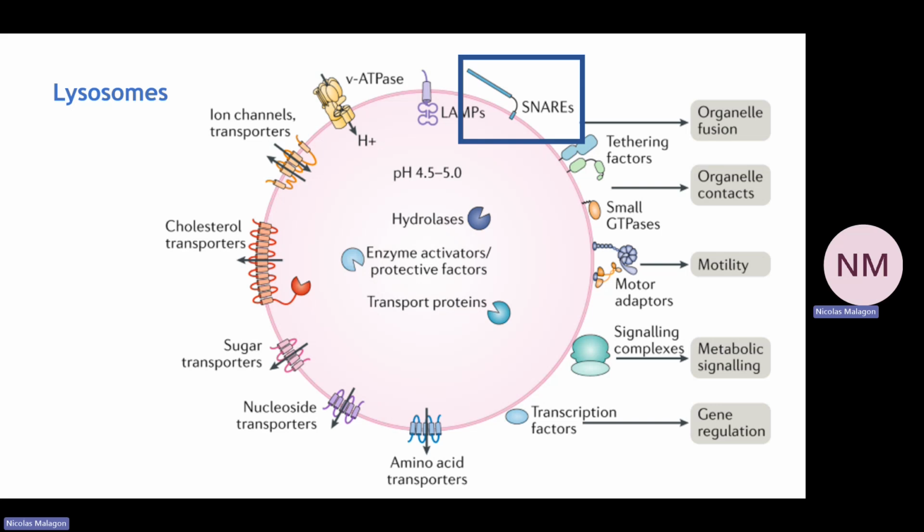These lamp proteins protect the lysosome from being destroyed. And here we are going to focus on this one, these narrow ones. Derek, have you heard about these ones? The one here on the top will be organelle contact. Can you read it there? The organelle tethering factor. The one at the very top.